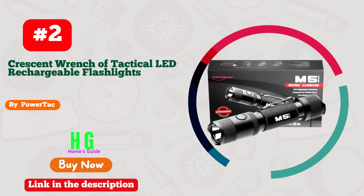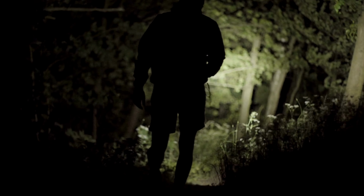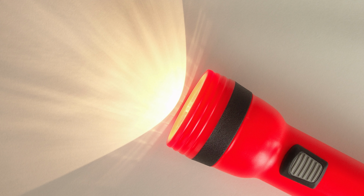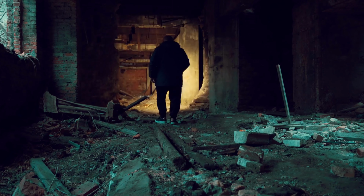Number 2. PowerTac's revolutionary flashlight redefines self-defense with its unmatched brilliance and tactical precision. Imagine holding the power of 1,000 suns in your hand. That's the intensity of PowerTac. This extraordinary tool is not just a flashlight, it's your ultimate shield in the dark.